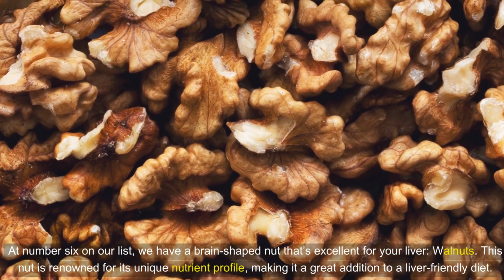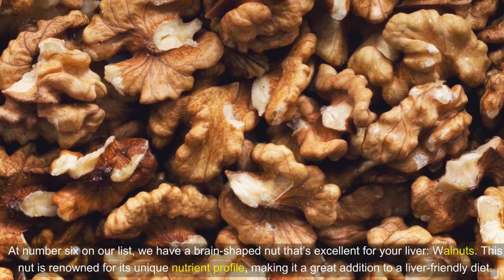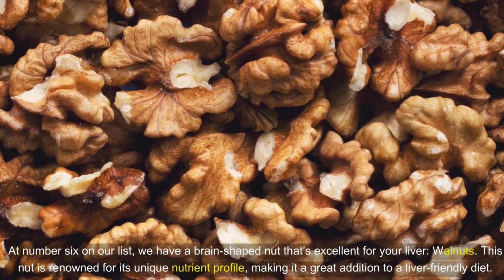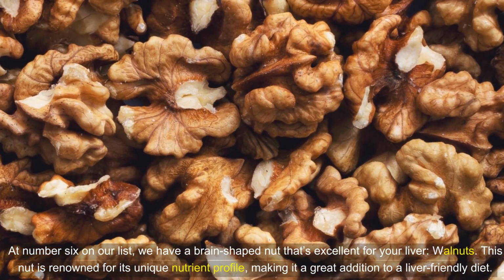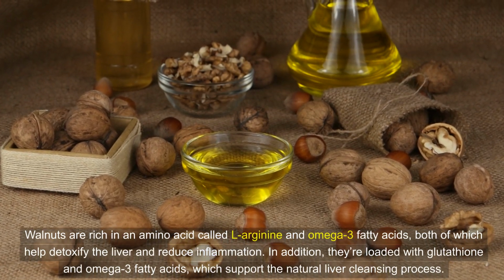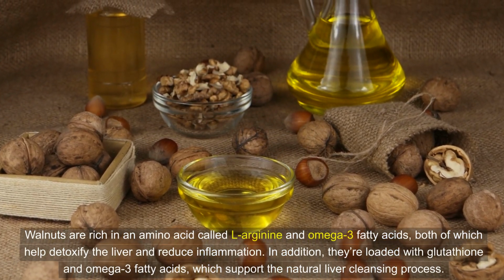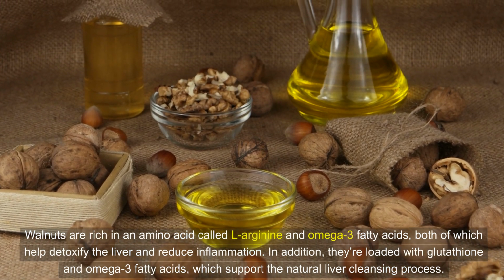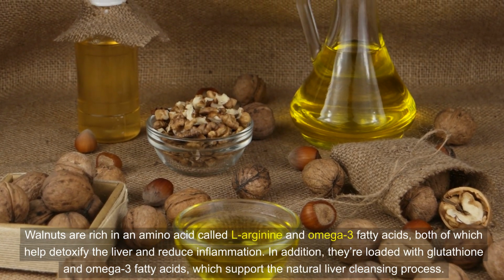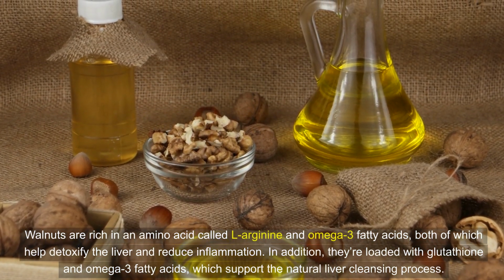At number 6 on our list, we have a brain-shaped nut that's excellent for your liver, walnuts. This nut is renowned for its unique nutrient profile, making it a great addition to a liver-friendly diet. Walnuts are rich in an amino acid called L-arginine and omega-3 fatty acids, both of which help detoxify the liver and reduce inflammation. In addition, they're loaded with glutathione and omega-3 fatty acids, which support the natural liver cleansing process.